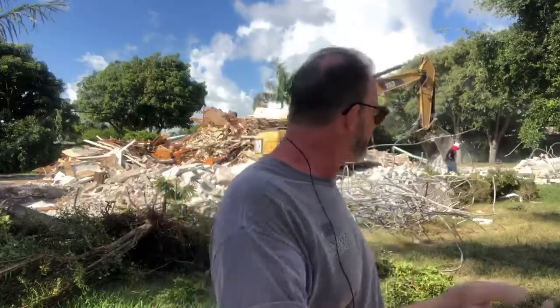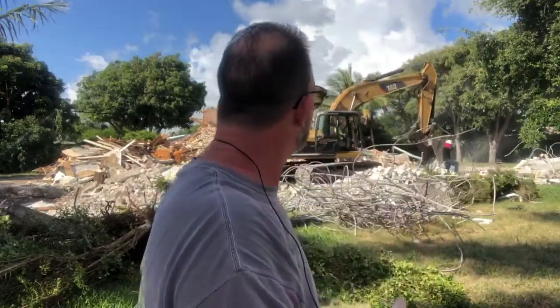15 to 25, pretty good business for the demo crew, right? You got your guys. By the way, they own this one. You can rent the equipment too. So pretty good business. But I'm not getting into demo business stuff. That would drive me nuts. But anyway, that's that.